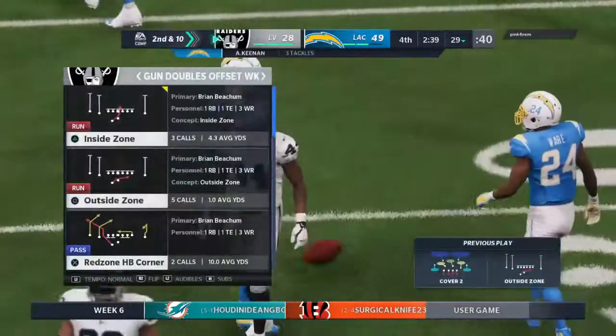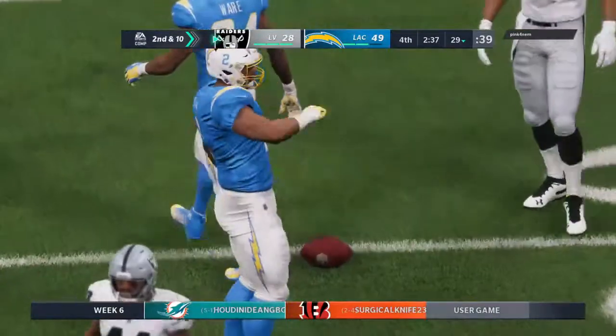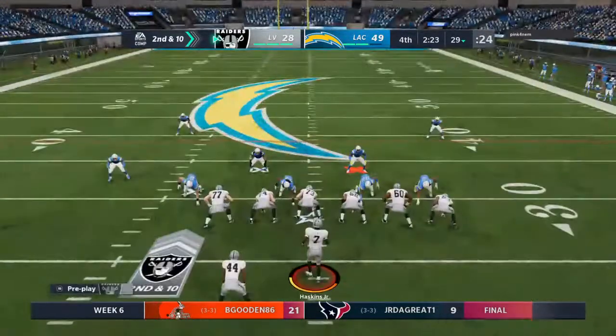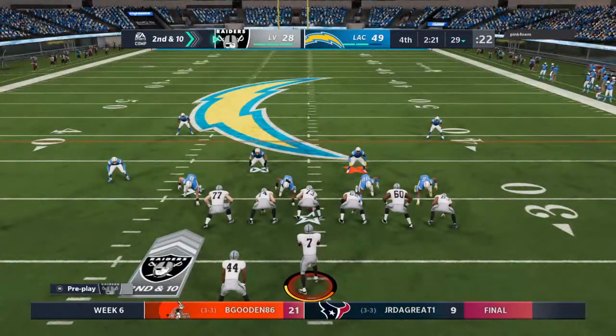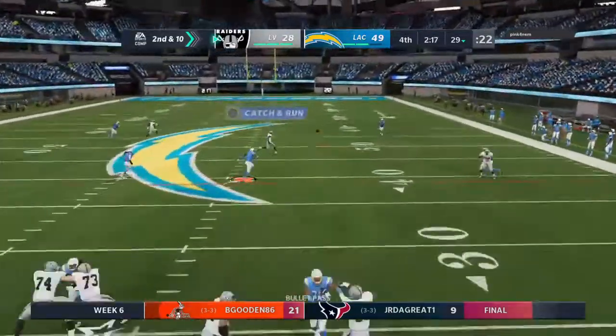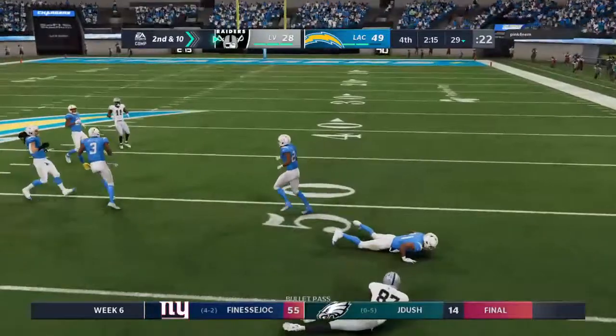No gain on the play there. Second down. Looked like he was trying to bounce it outside, but no success. Yeah, sometimes you got to just figure out where you're going to go, and sometimes you just have to take it to another spot. And trying to get it outside, the defensive pursuit was there and just ran him down.